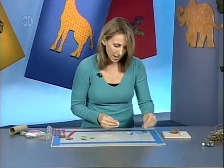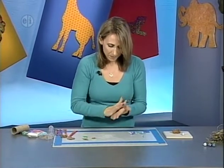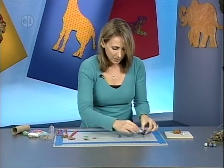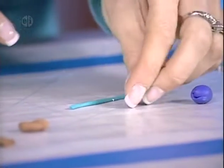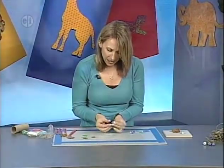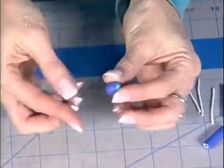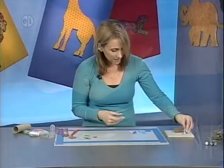And then a polka dot egg is very similar. We're going to start with a solid color. And that's going to be our egg base. And then we're going to take a skinny sausage of clay, and we're going to cut little dots out of it like this. We're going to press the dots, and then you just place the dots onto your egg and then roll it slightly again, and that's going to blend the dots into the egg and give you a nice smooth surface. So you cover your entire egg with dots, and then that one would be all ready to bake.